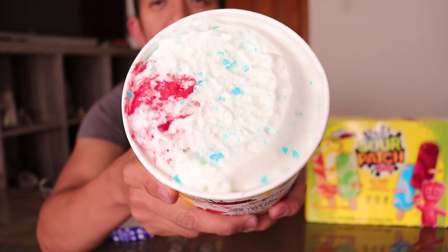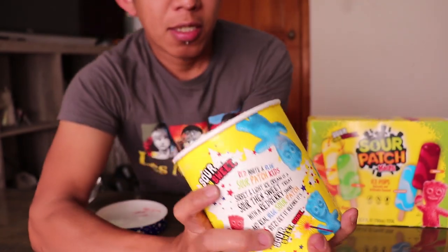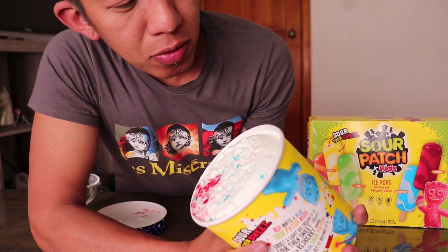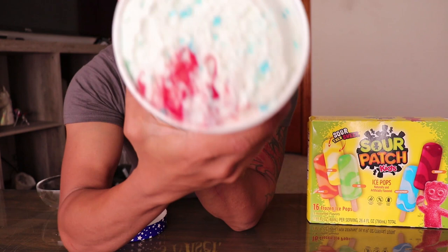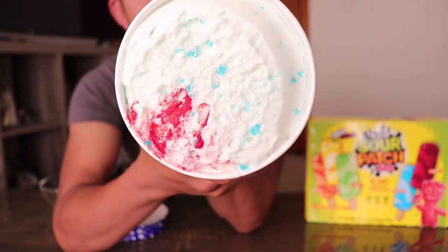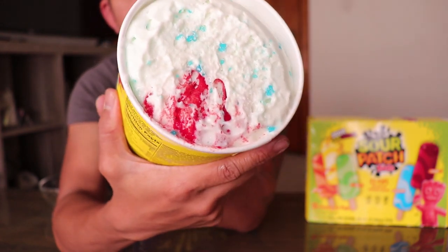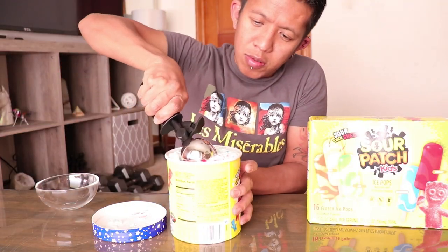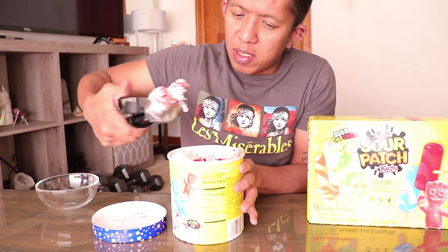There's not much scent in it, but when you open it, the base ice cream is white, but it kind of looks like a light blue, and it has bits of the real Sour Patch blue raspberry, and then the red berry swirl. Look at that. Oh my god, it's already melting.